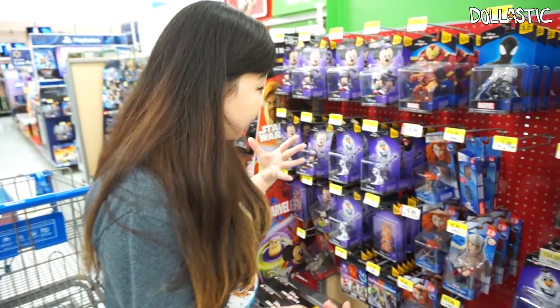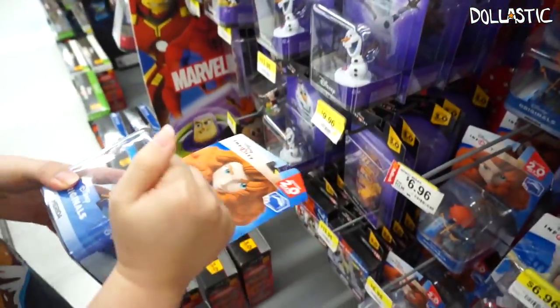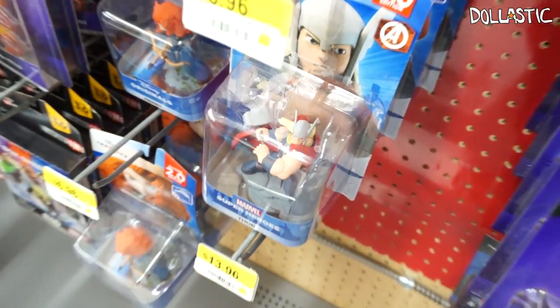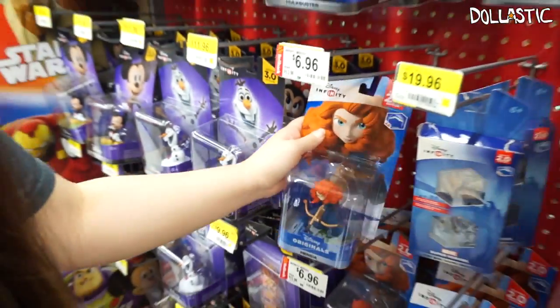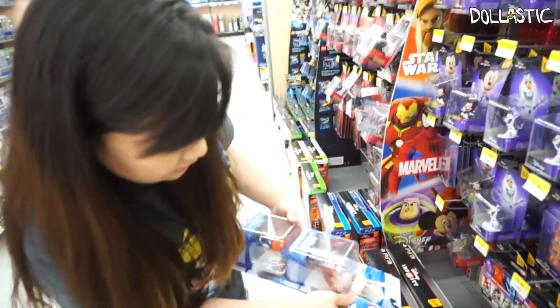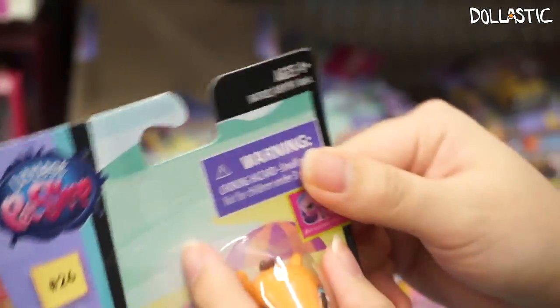So here, not all of them are on clearance, but Merida is definitely on sale for $6.96. And then this, yeah, Thor is also $6.96. So whatever is currently on sale, I will get. So Merida, this one's not good. This one's good. Merida and Thor. Is this the only Thor? Capybara LPS. This one's so cute.